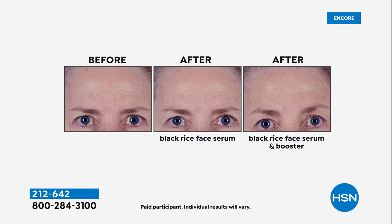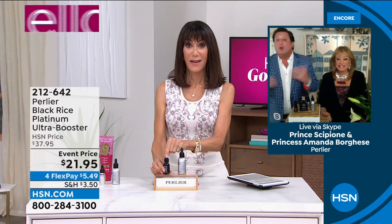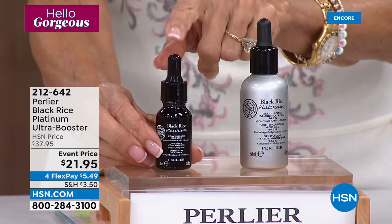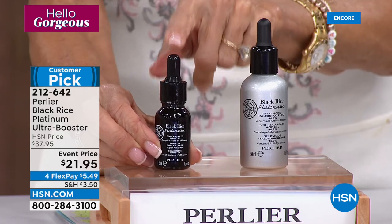Yes. So we've actually done the work with all of our black rice products, except for the hyaluronic, because hyaluronic we launched after. But we know that it works because, and you know what? We only have like 1,400 of them for the whole day. I didn't realize that. And it is a big customer pick.